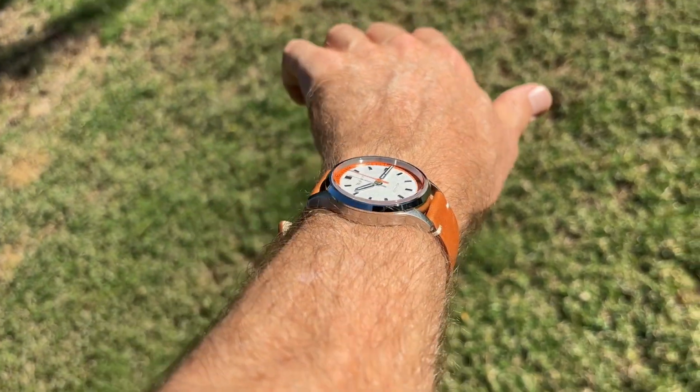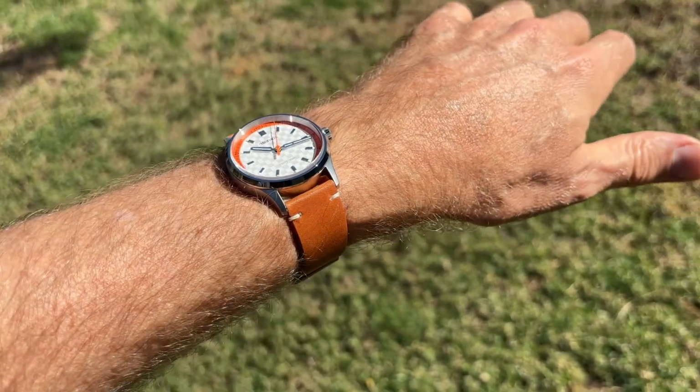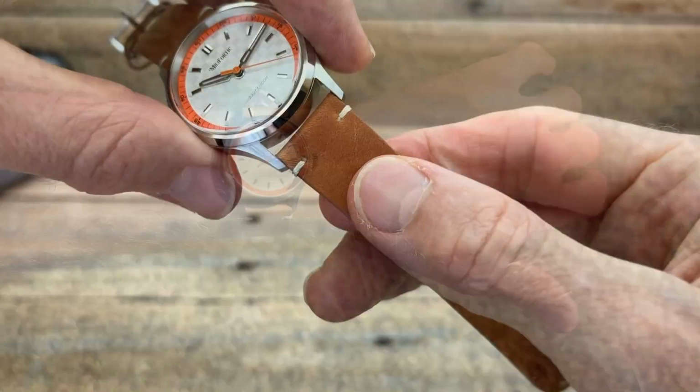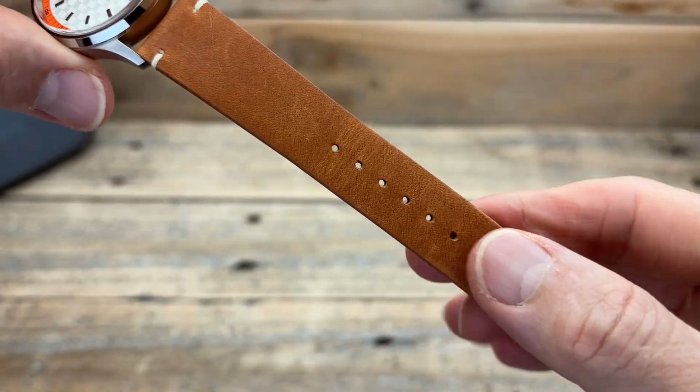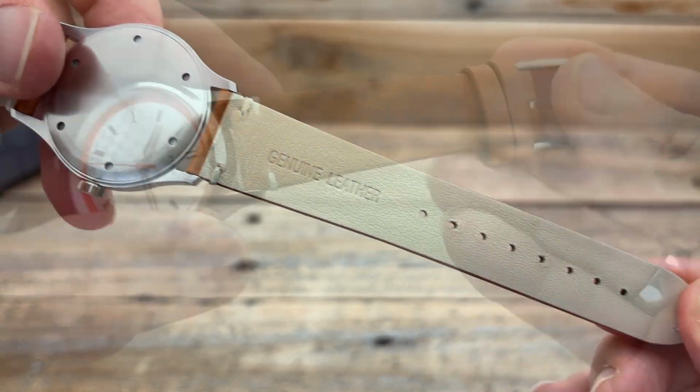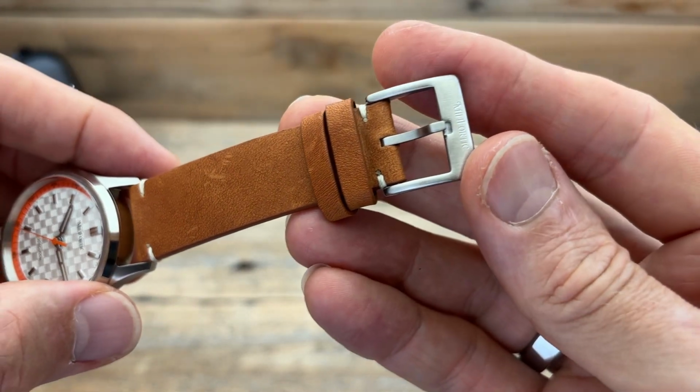And just like every other watch I've experienced from this brand, the strap is fantastic. It is soft and it suits the watch. And that's probably one of the other reasons why this one conforms down to my wrist so nicely from day one. There's no wearing in required for this particular strap.